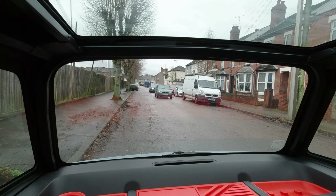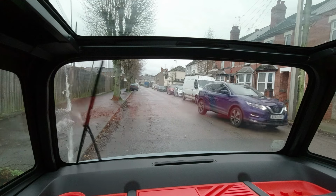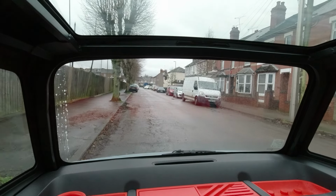Oh, there we go. Because of the glass roof, I can give you the perfect view of the road ahead and the limitations of that single windscreen wiper. Yeah, that's a lot of unswept glass going on there. That's going to impact your visibility. Away we go.